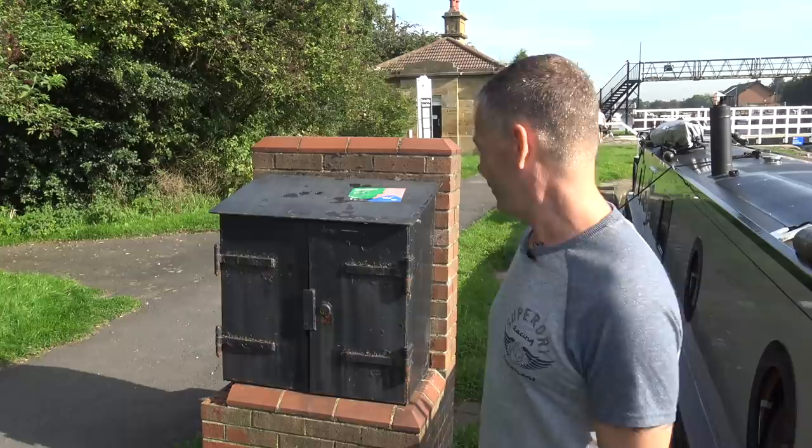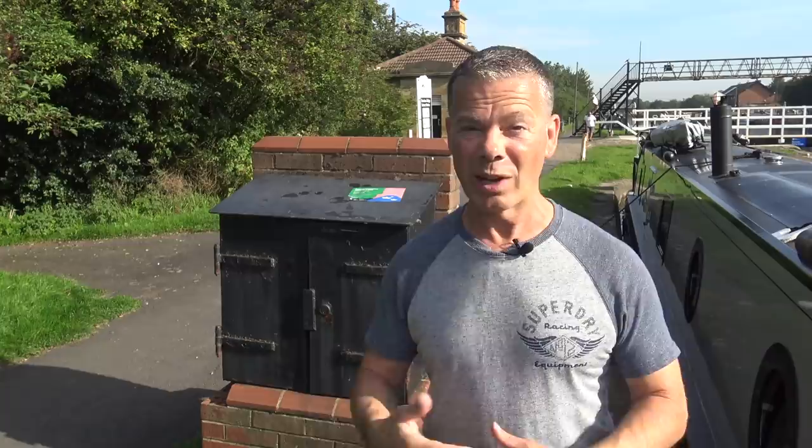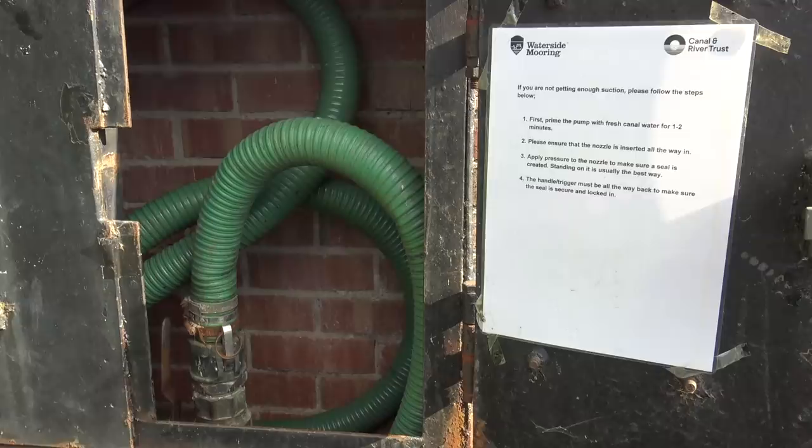This is a pump out. For those that don't know what a pump out is, on a narrowboat you've really got three types of toilet: composting toilets, cassette toilets, and pump out toilets. In a pump out toilet, you have a big tank, and all the waste goes into the tank, and when it's full, or when you reach a pump out point, you can pump it all out. There's a big hose in here, like a fireman's hose, and you seal it to the boat's tank, and it sucks all the waste out.